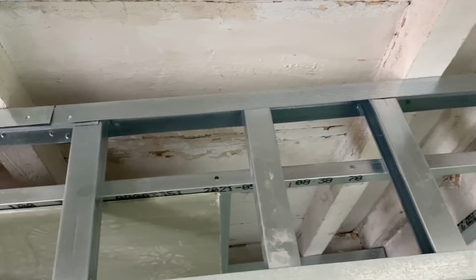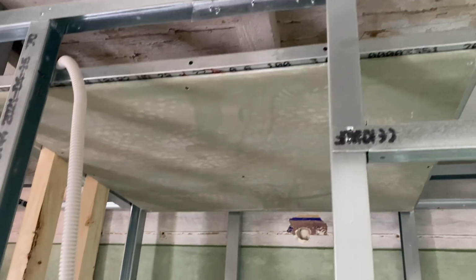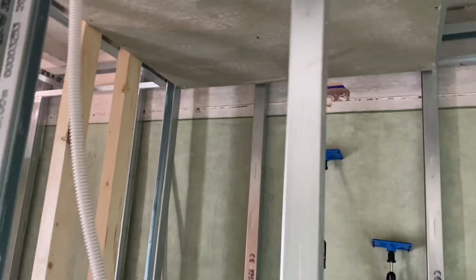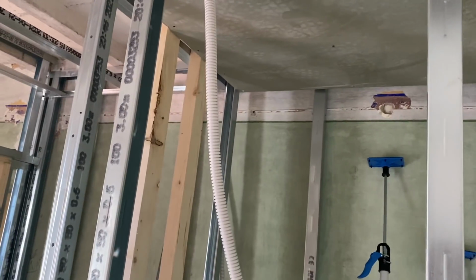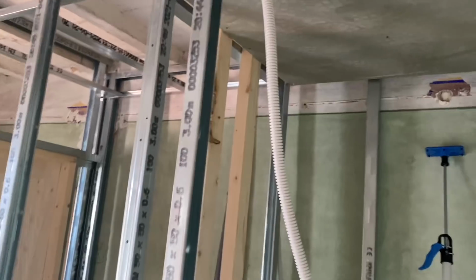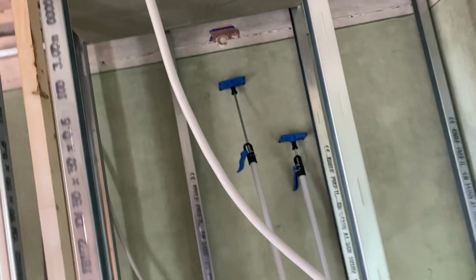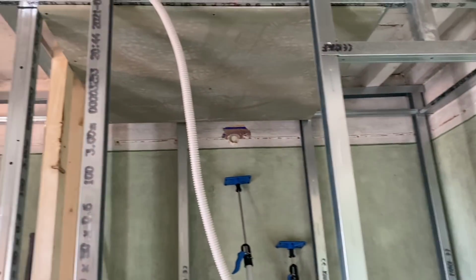I should really have done it there. I might actually unscrew this piece of plasterboard again and just do that quickly, because I did forget, and it wasn't until I got my camera out. This is the great thing about making YouTube videos. When you have to explain things out loud, you do pick up on a lot of things you missed. So there we go. It's slowly coming together.